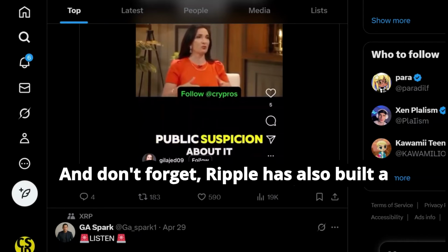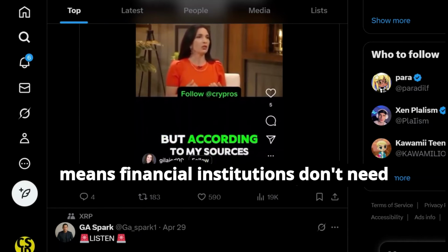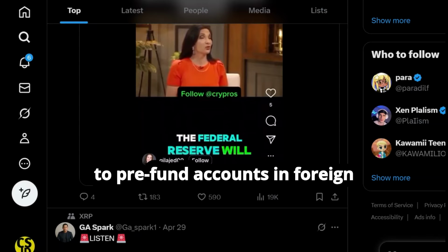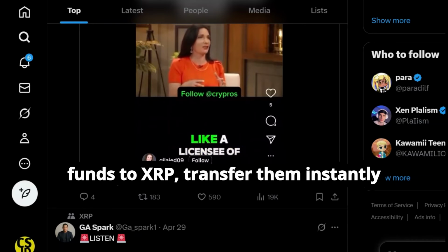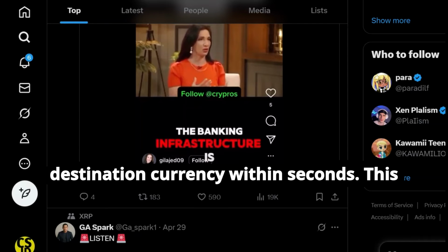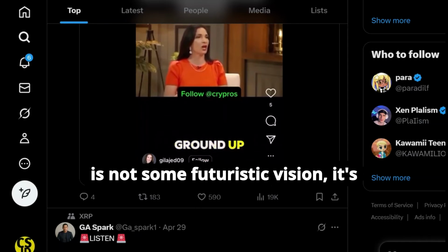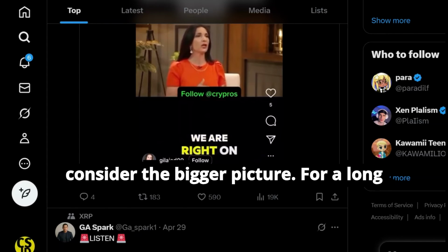And don't forget, Ripple has also built a reputation in on-demand liquidity. That means financial institutions don't need to pre-fund accounts in foreign currencies. Instead, they can convert funds to XRP, transfer them instantly across borders, and cash out in the destination currency within seconds. This is not some futuristic vision. It's already being used. Let's pause and consider the bigger picture.